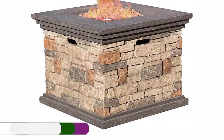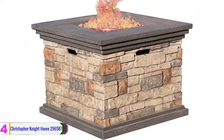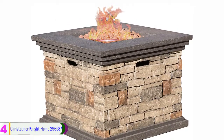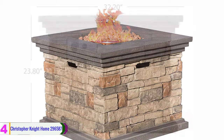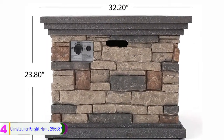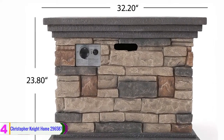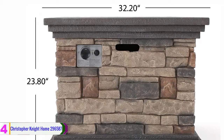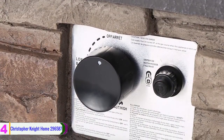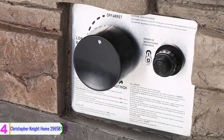At number 4, we have the Christopher Knight Home 296587. The Christopher is a beautifully classic-looking fire pit that features some of the best firestone work I've ever seen. It's well built and big enough to hold a 20-pound propane tank inside, hiding it from view, and the controls are straightforward and effective. It has a great presence and 40,000 BTUs of heat output to ensure a comfy heat wave around it. Couple all of this with a surprisingly low price and you've got a fantastic choice.